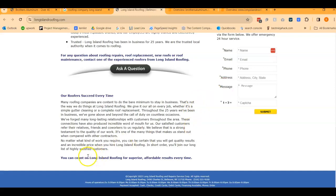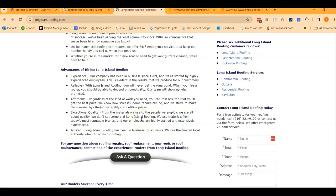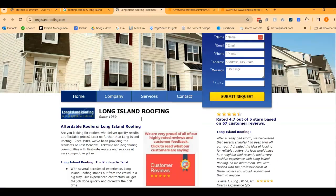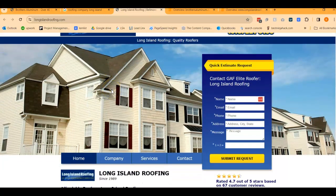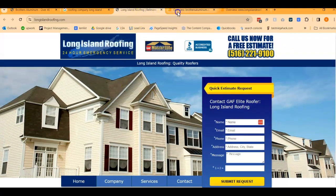Something they did that was really smart is they made the name of their company a keyword. So when people are searching for a Long Island Roofing Company or whatever, that's literally their business name. It's going to be tricky to beat out someone for their own business name. However, if you can be directly behind them, at least for this specific word, that would be perfect. At any rate, I really don't like their site, so let's take a look at why it is ranking.